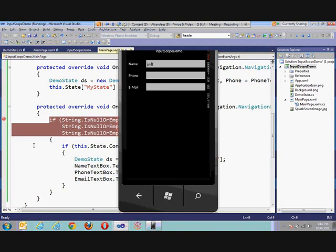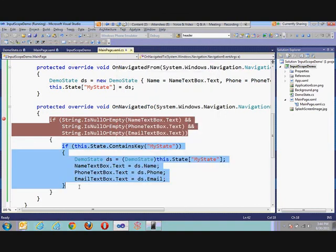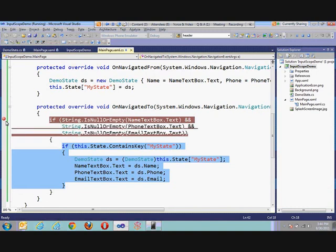And you see that I didn't execute this code down here. I skipped right over it. And bottom line is, because there was something in the text boxes, I deduced that I had been made dormant rather than terminated, and therefore skipped this code right here. So you don't have to do that. Again, tombstoning and untombstoning code written for 7.0 will just work in Mango, but you can make your Mango code a little bit smarter and avoid having to untombstone state when it doesn't need to be untombstoned.